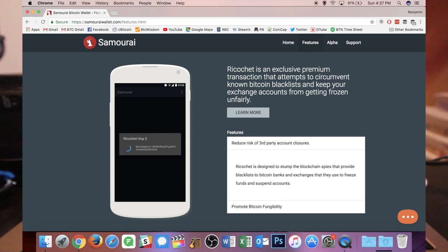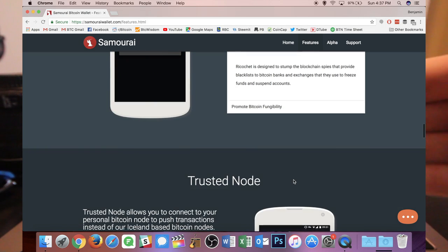Well, in some instances, say if you have a Coinbase account, some third parties like Coinbase will shut down your account if your Bitcoins have been within 5 hops of, say, an online gambling site like a poker site. So those Bitcoins get flagged, and within 5 hops, let's say it's been to 5 different wallets and then lands in Coinbase and it has been on an online poker site, well, they'll shut down your account or at least freeze it until you explain what is going on. So this just promotes the fungibility of Bitcoin, where one Bitcoin is no different than the other because you can add these hops in between.